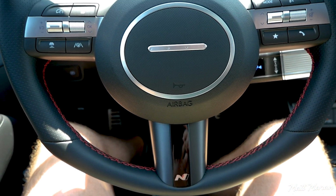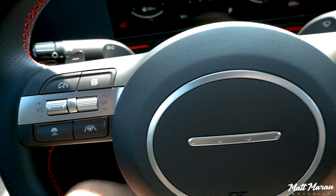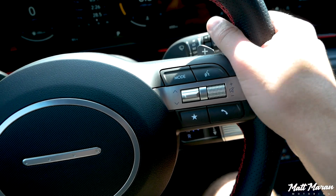I think they got these sliders from the Genesis models because it's really this heavy metal, just feels great. Has a great 9-3 grip, nice little 10 and 2 notches, and it's a nice thinner wheel too. It's not overly thick, and just a few buttons here like you're familiar with from other Hyundai products.